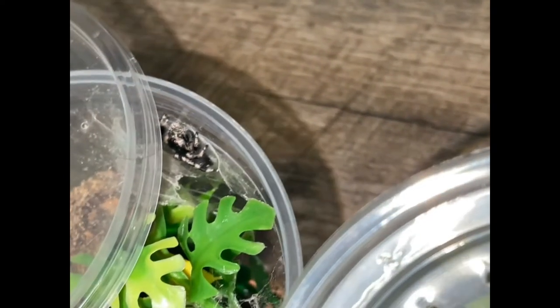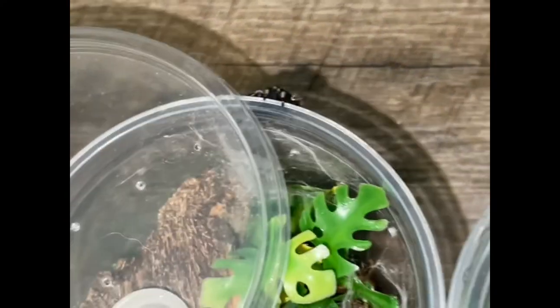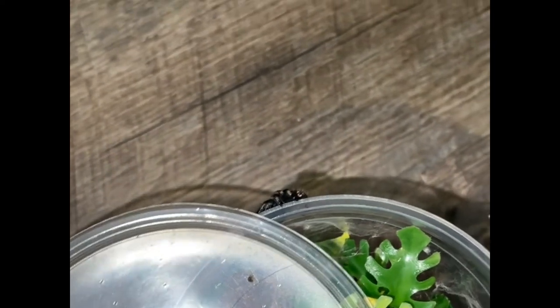Let's see, there's our male. As always, you always want to introduce the male into the female's enclosure, never the other way around. You do not want your female to be stressed whatsoever during mating, and this goes with any spider. All right, now don't jump out on me.